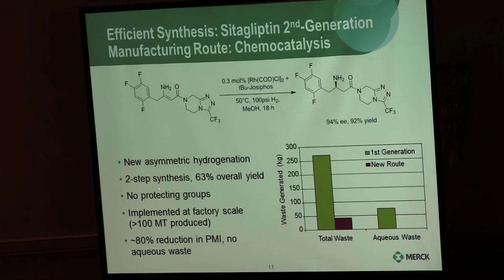And if you compare this to the very first supply synthesis, it's about an 80% reduction in PMI, and we do not have any aqueous waste. As you can see here, this is the first-generation route, the waste generation in kilograms, and this is the new route. So it is an 80% reduction, which was quite an achievement. But we are using rhodium in this chemistry.